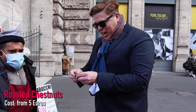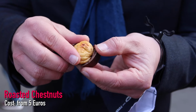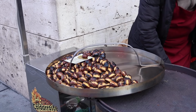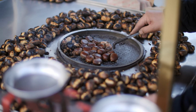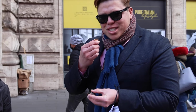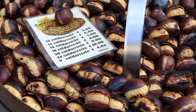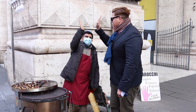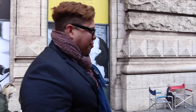Okay, grazie mille. Look at this, a present for me. And they're so warm. They smell amazing. I mean, this is the beauty of being in Rome during this off-season time, because you get these street vendors that are warming the chestnuts. I mean, it just smells extraordinary. Nice and toasted. You know, usually they're not going to give you any to taste, I think, because I got a camera guy and I'm lucky.